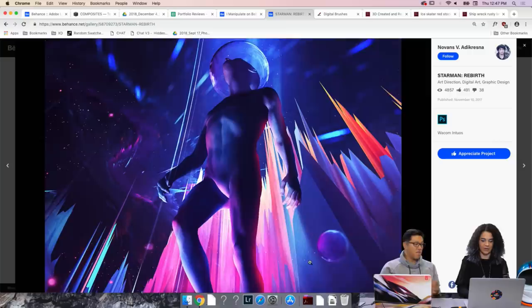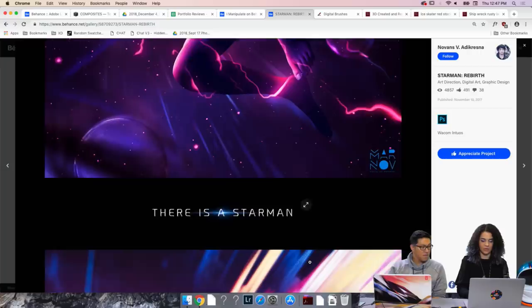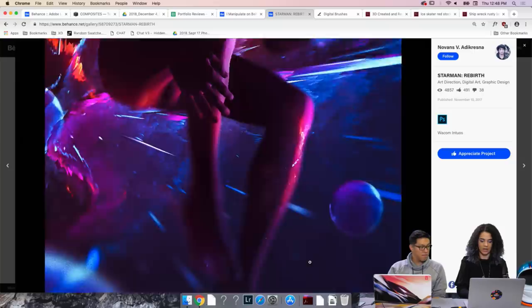If this is actually all done in Photoshop, then that's really cool. It's probably like painting with a lot of different brushes. I would like to learn about it. This is great, wonderful work, with a lot of joy in the painting. There's a Starman with the highlight detail. Oh yeah, very nice.